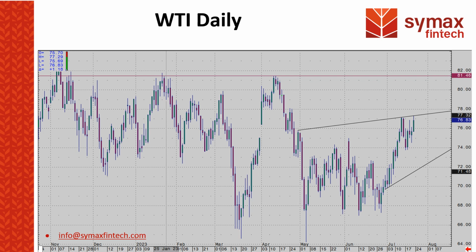Last but not least, oil. So WTI got resistance, should it get up there, 81.46, but before then it's going to meet resistance at 77.32. And I've got support at 71.48. Seems quite comfortable in the mid-70s at the moment.